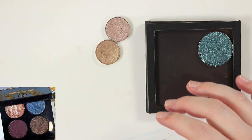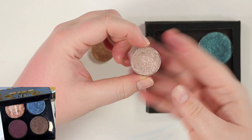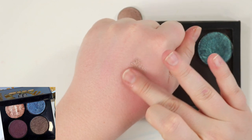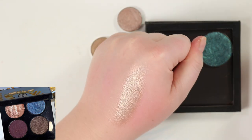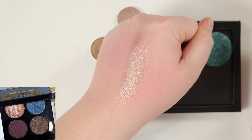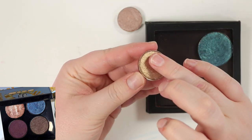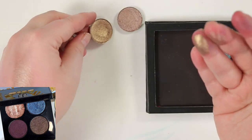What in the world is happening here? So the first shade here, this is Snake Eyes from ColourPop. It's a beautiful taupe. I don't know if it's quite the bronze. It's a little bit too light. I would have loved it to be a little bit deeper. But that's kind of what I'm working with here. And then the other shade I have is this color called Bitch Fit. And this is like a golden.